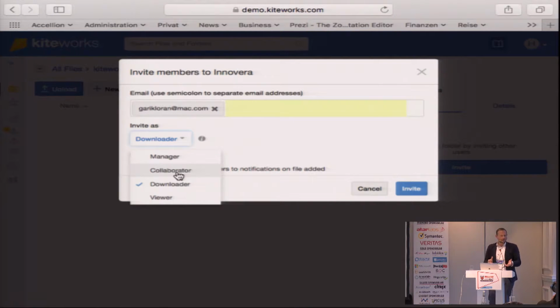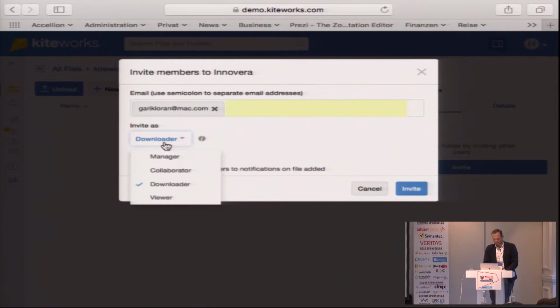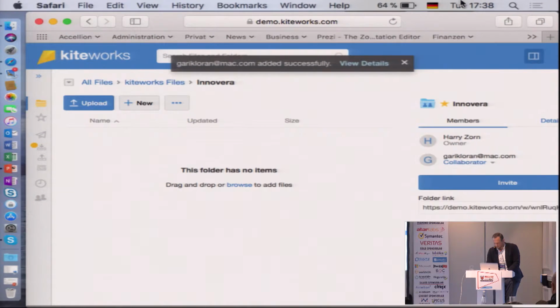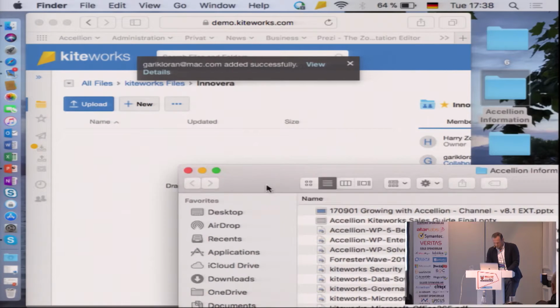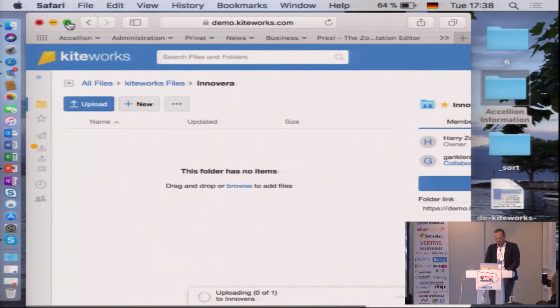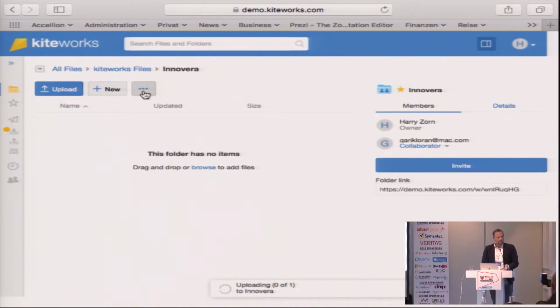Collaborator rights, edit files, delete files, and manager is the level where that user can invite others to collaborate as well. So that's something I can do at this stage. And let me upload something quickly here. I just drag some documents here, like the Forrester Wave. So this is being uploaded. I can do that in the background and then again go to full screen. I can do more stuff here.